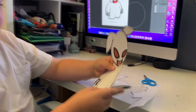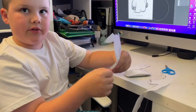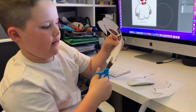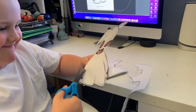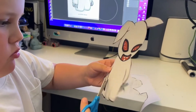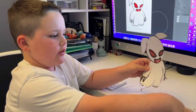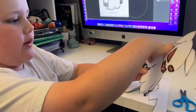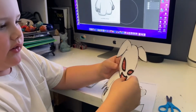I'm thinking about cutting this and the arm so then they can drop around. So that's what I'm gonna do right now. Alright. I think I'm done cutting now. So now we can kind of walk. You can use this hand, but this hand barely even works.